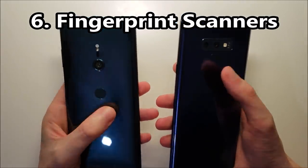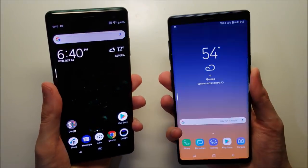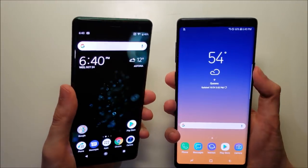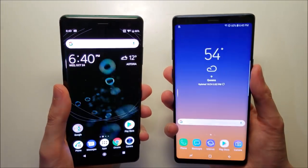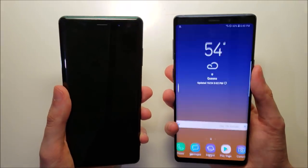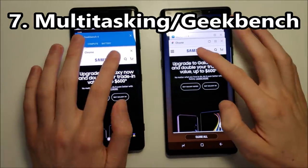And now for the fingerprint. So pretty close, kind of alternates a bit. But I think overall, a narrow advantage for the Sony. Alright guys, so next up we got multitasking.